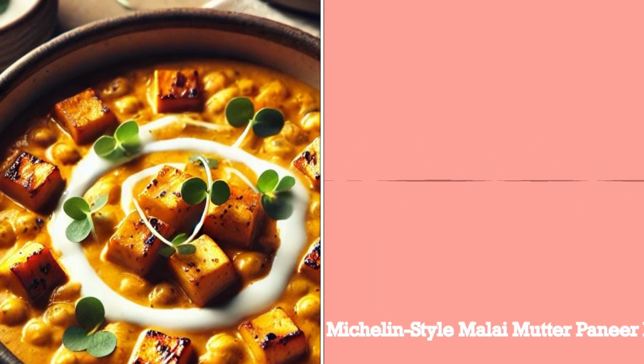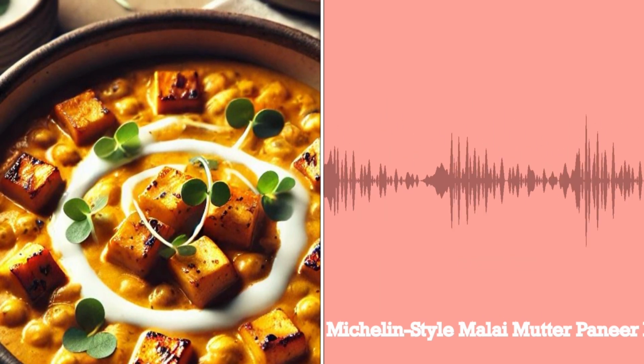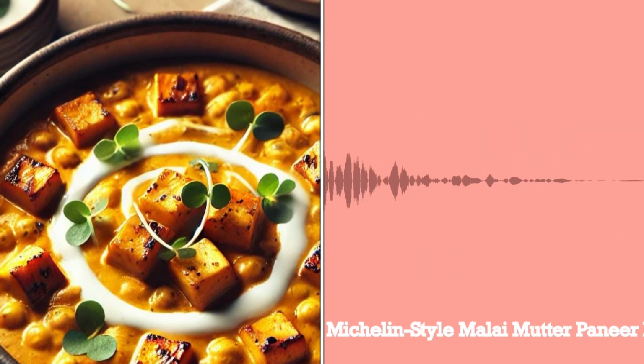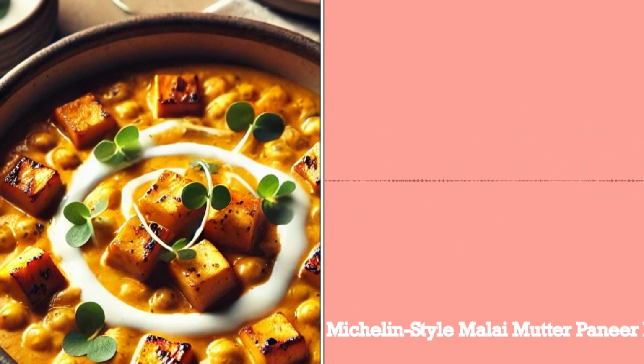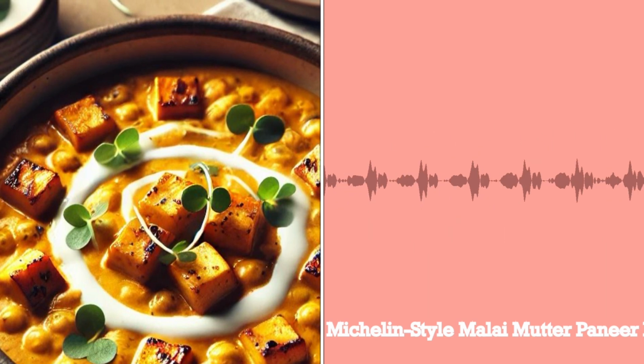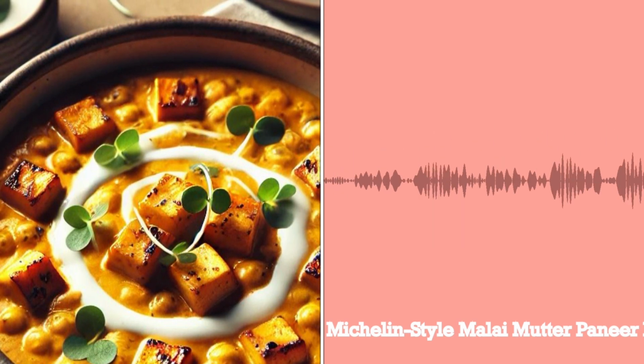We've talked a lot about philosophy and passion, but we should get back to the nuts and bolts of creating this dish. Yes, let's get practical. How can our listeners bring a touch of Michelin-Star magic to their own Malai Mutter Paneer?